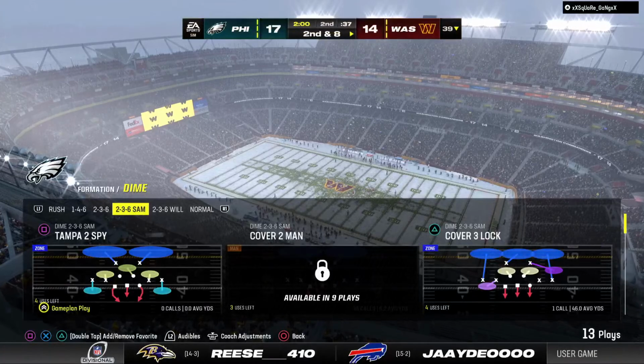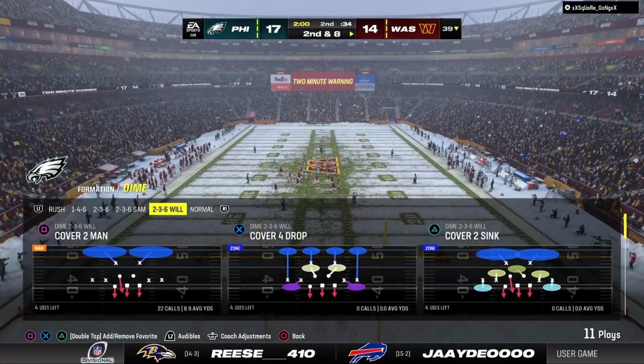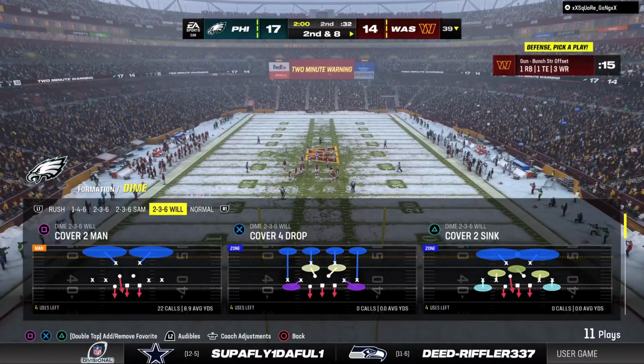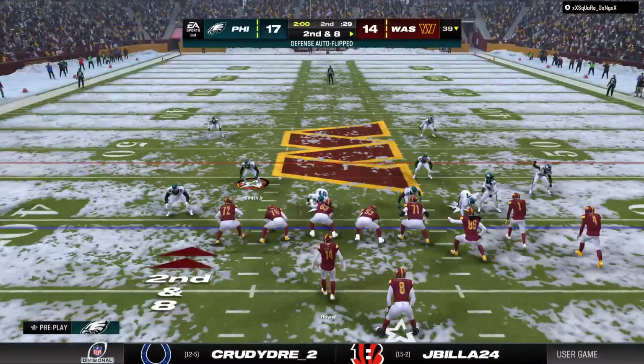2 yards on the pickup there. It'll be 2nd and 8. Second quarter action, 2 minutes to go on divisional round weekend. Ball on the 39. Here's the 2nd and 8.